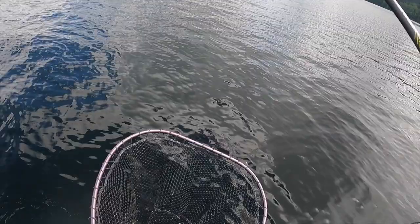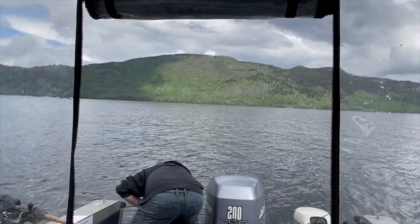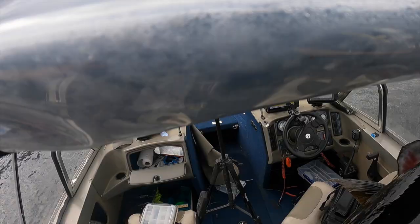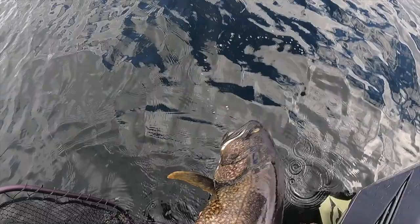Oh, we got him. Woo! It's a shark. Oh yeah. That's what I'm talking about, guys. That is a beautiful lake trout. Big, mean, and ready to eat. Yeah, that's awesome. We'll get this baby back. Oh, thank you so much. Gone.